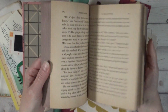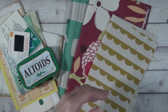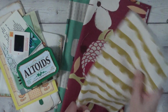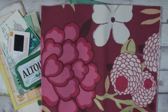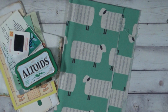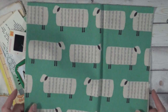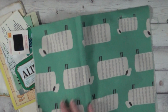And then there's this one. This piece is a little smaller, but it's all I had left. So I tried to make up for it by including a bigger piece of this pink. This one's probably 24 wide and 12 inches tall. Very gorgeous floral pattern. And then one of my favorite fabrics ever, these little sheep. So this is, I would say, enough to make 2 journal covers.